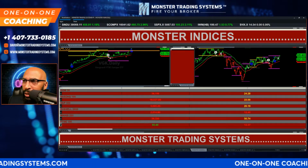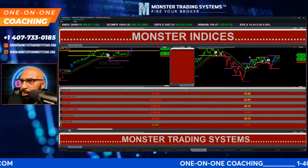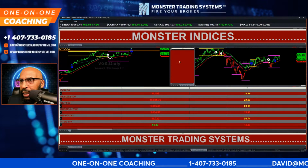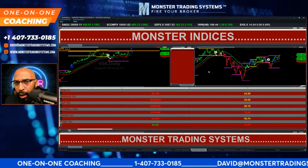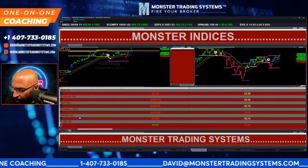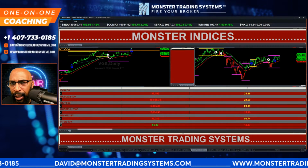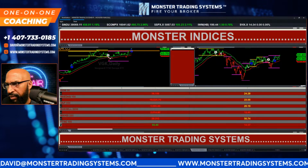And look at the weekly time frame here. Look at that, guys. Breaking resistance here on the weekly. Buy signal here, breaking out weekly, daily. All right. So FTSE, great trade there. All right. And let's see what else. What do we have?